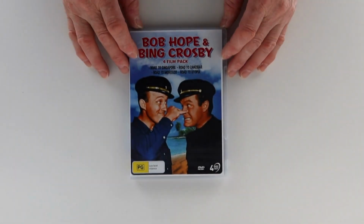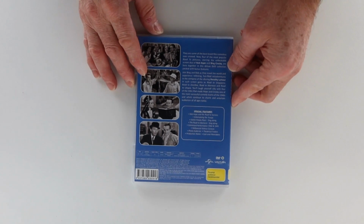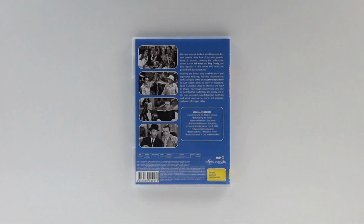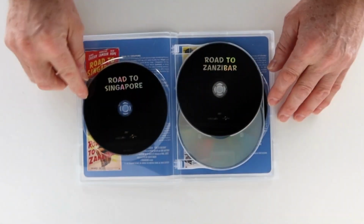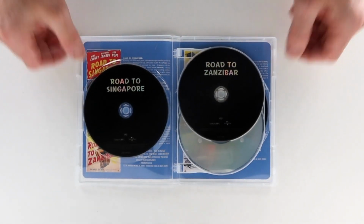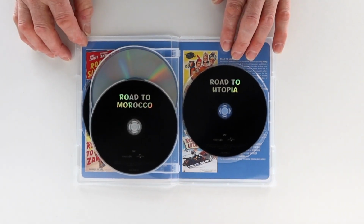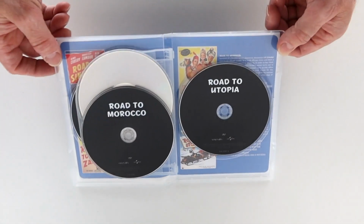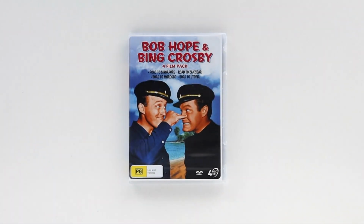And finally, we have got the Bob Hope and Bing Crosby 4-film pack. This includes 4 of the Road to films: Road to Singapore, Road to Zanzibar, Road to Morocco, and Road to Utopia. They are some of the best-loved film comedies ever created. Now, 4 of the most popular Road to pictures are here together in this deluxe DVD collection packed with bonus features. Join Bing and Bob as they travel the world and experience rollicking, fun-filled misadventures.